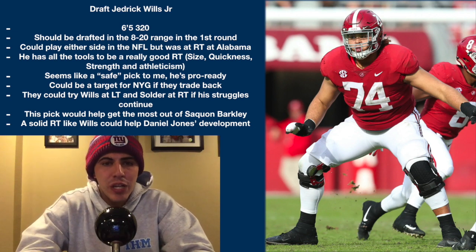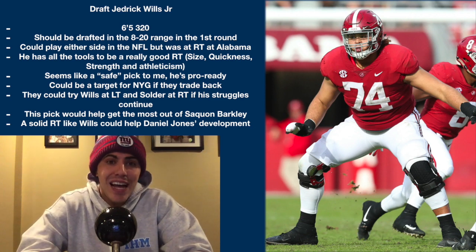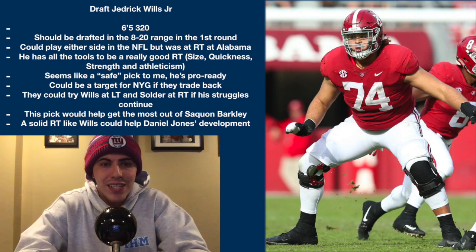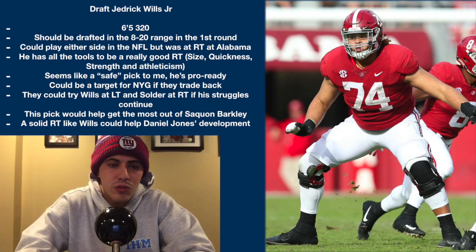It would kind of annoy me if Gettleman took him number 4 overall and didn't even try to trade back, which I guess could happen with him, but still, Wills would be a safe pick, and he would be a solid right tackle for a long time. But I would still try to trade back and get more assets, and then try and draft him like 7, 8, 9-ish or something around there, which is probably where he'll go. So hopefully they try and do that.